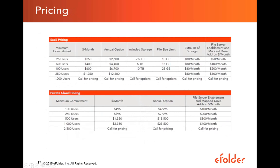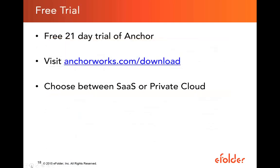Just to give a slight introduction to the Anchor service, it starts at $10 per user per month wholesale, but at higher volumes gets down to as low as $5 per user per month on a wholesale basis. So we encourage you, if you are interested in what you've seen today, either from OpenDNS or from Anchor, to engage with our sales professionals after today's webinar. There is a free trial of Anchor available. Just go to anchorworks.com/download, and you can elect to trial either the SaaS or the private cloud version of the product.